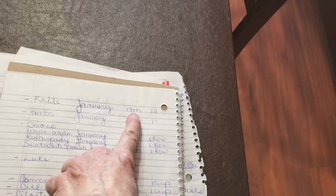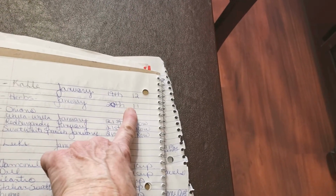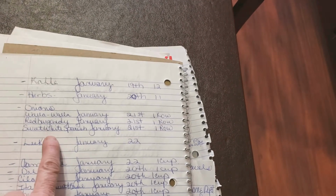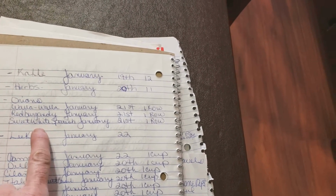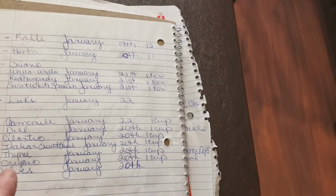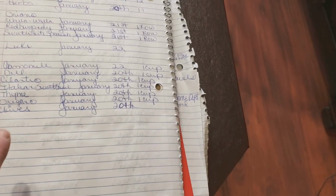So I planted my kale on January the 19th, 12 plants. My herbs were January the 20th. I planted 11. Onions, Walla Walla, red Burgundy, and the sweet white Spanish were all planted on the 21st. And then I did chamomile, dill, cilantro, Italian sweet basil, thyme, oregano, chives. St. John's wort is not added onto this list yet, but they were all done on the 20th.